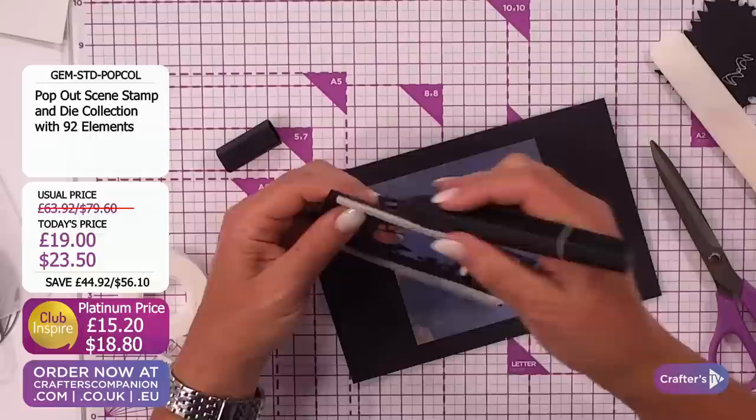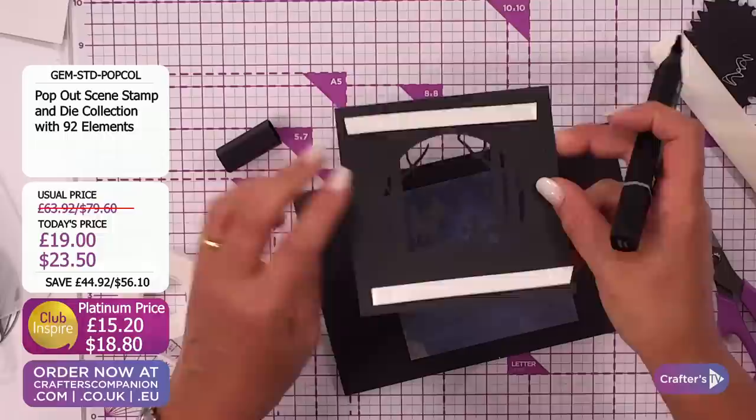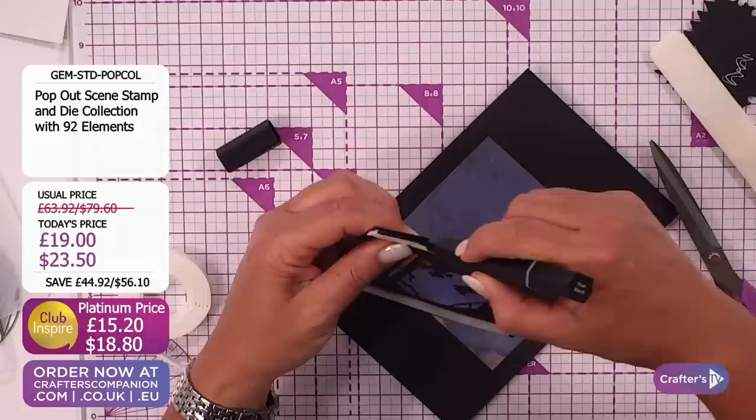Right, so I've got my foam on. I've got my white tape on. But what I'm going to do is get my black pen. Can you see? I'm just running it across there. So if I show you on that side, because everything about this card is nice and dark. I know it's a little bit of the way down, but it's those finishing touches that will make a difference.